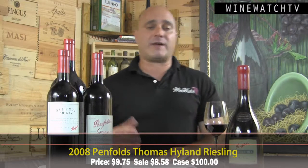Anyways, we started out with our Thomas Hyland Riesling, which most of this fruit comes from the Adelaide Hills. They do make a Riesling called Bin 51, which is what we usually start with, but I think they make some excellent Riesling in the Adelaide Hills. This wine is showing like a dry Riesling from Alsace, more than like a German Riesling. Some lovely peach fruit, a little bit of that petrol, and a lovely freshness at the end. And a really light Riesling, but only $9.75. One of the best values we have in the white wine section in the store for the summertime.